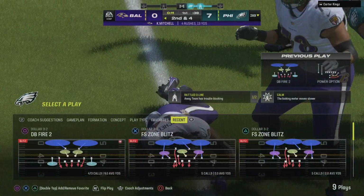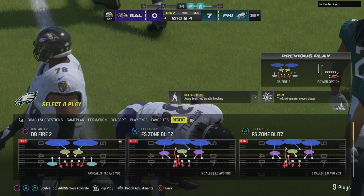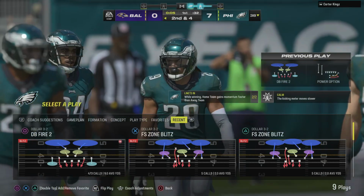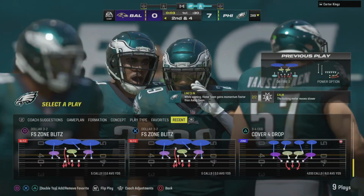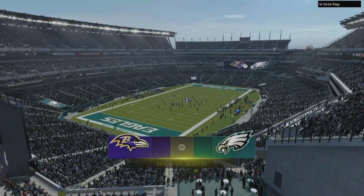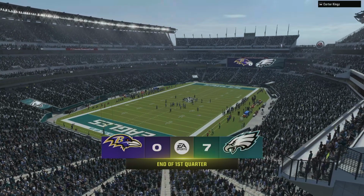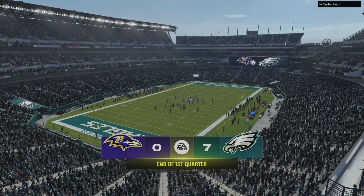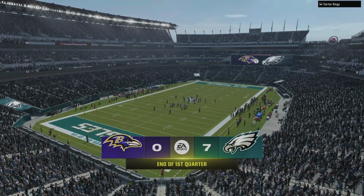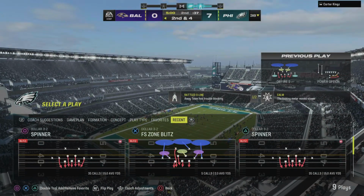And he'll work this one up to about the 38. He'll get a nice chunk there on the first down run, and it's 2nd and 4. After one, 7-0. Eagles 7, Ravens 0. Raven football here as we begin quarter number 2, as they've got it with a 2nd and 4 coming up.